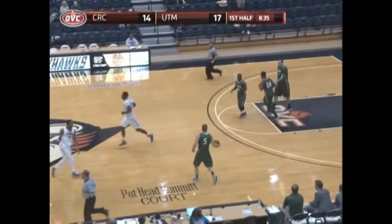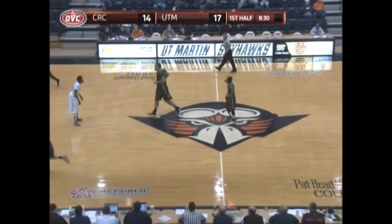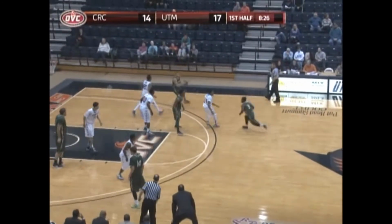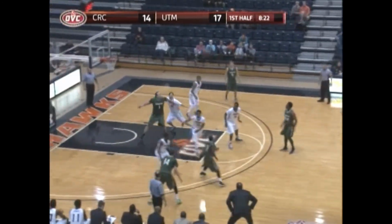Another steal inside. UT Martin's turned it over for the 5th time. Turnovers even at 5 apiece. And the Skyhawks have it on the defensive end. 17-14, 8:26 to go, first half.